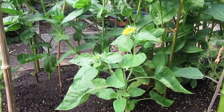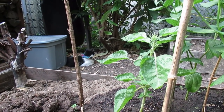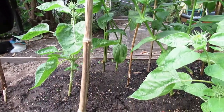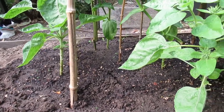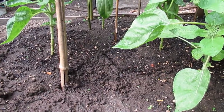But anyway, I did pull out one teddy bear sunflower there. Oh, look, he's waking up. I bet he scurries off here soon. Hi, Monk. Anyway, I pulled one teddy bear sunflower out because it didn't have any secondary or third flowers like this one. And I actually have another one I can throw in the ground there, so that's cool.